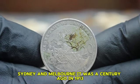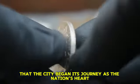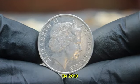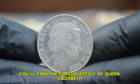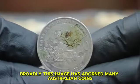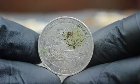It was a century ago, in 1913, that the city began its journey as the nation's heart. To commemorate this milestone, the Royal Australian Mint issued a special 20-cent coin in 2013. On the obverse side of the coin, you'll find the classic effigy of Queen Elizabeth II, designed by Ian Rank-Broadley. This image has adorned many Australian coins, symbolizing continuity and stability.